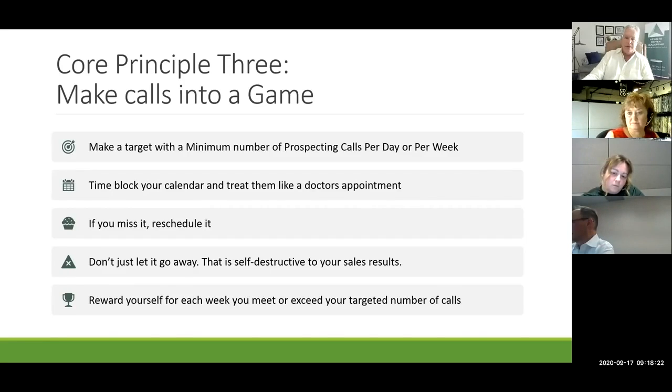Time block it. Just set on your calendar between 9 and 11 o'clock every day: I'm going to make my prospecting calls. From 1 to 2, 4 to 5, whatever that time is. And we're going to talk about some best times here in a minute.